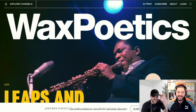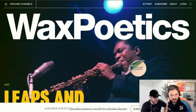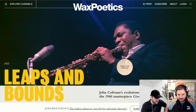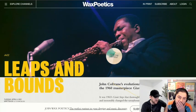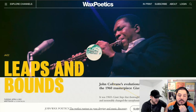So, WaxPoetics looks like it's a music thing. I think part of this is we should figure out what it is right from the start. So it's a music pub. This is kind of cool. The read the article button is following my cursor around, and it's turning the photo negative, which I've actually never seen before. Have you ever seen something like this?